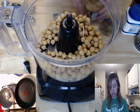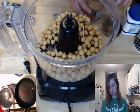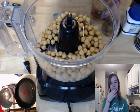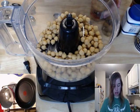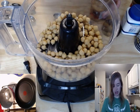Ooh, Snickers pie. That sounds yummy. Should we make a Snickers pie? I know one of my friends, Emily, made one the other day, because she shared it on Instagram. She's like, look, I made a Snickers pie. I'm like, I'm jealous. I want a Snickers pie, but without the effort.